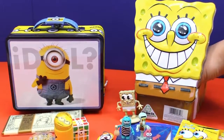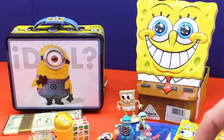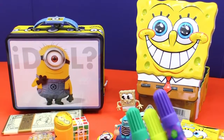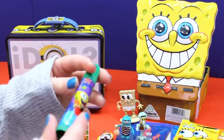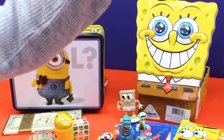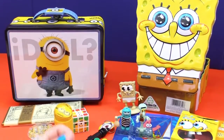All right, now we have more markers with SpongeBob on them. Wow, this time I found green, yellow, and purple. Green, yellow, and purple. Those are neat. Let's put it next to the blue one. Oh, you better not. Oh, on it. It does. Thankfully, you got the lid on it. That would have been bad.